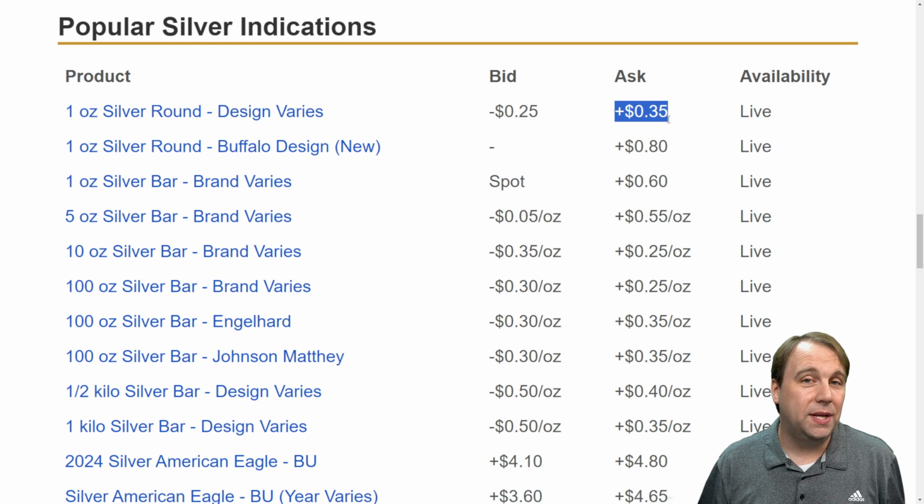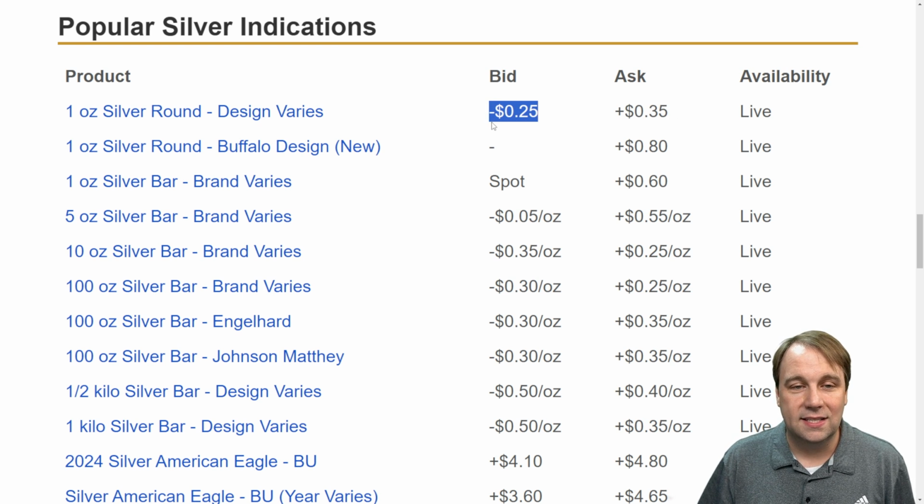And this may not even be the cheapest wholesaler. There may be other ones out there as well. But again, they can sell it for 25 cents back, so they're probably going to offer you at least 50 cents back, 75 cents back, some shops $1 back.